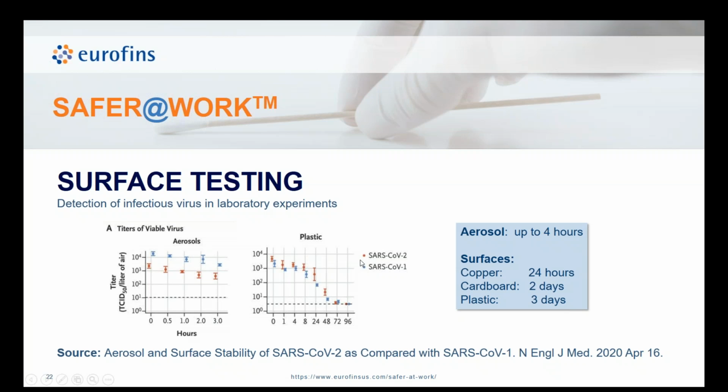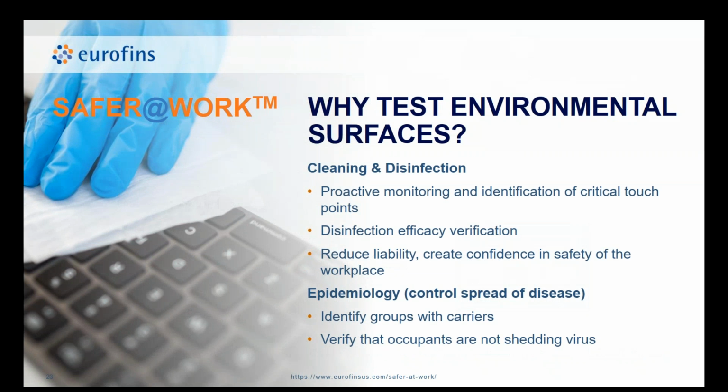How long is the virus on the surface? Typically, there have been numerous publications. Viable virus has been detected on surfaces 2 to 3 days. Some reports put that longer. Definitely, the virus itself has been detected after 2 or 3 days. So we have good confidence that we are able to detect virus on surfaces, and we have, in the meantime, also had quite a few positives on the surface testing in our program.